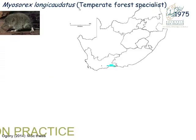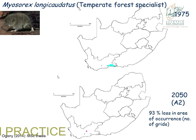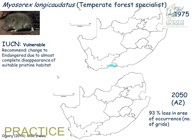Finally, this is longicaudatus, a very, very rare species known from just a couple of localities, only described in the 1970s by Nico Dippenaar. It's a temperate forest specialist, and by 2050 this poor thing is hanging on by a thread. So it should really be flagged. It's currently vulnerable, but it should be upgraded, given that these are the threats to it, a real threat to its existence.